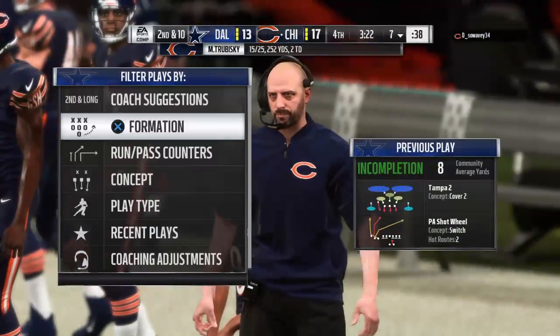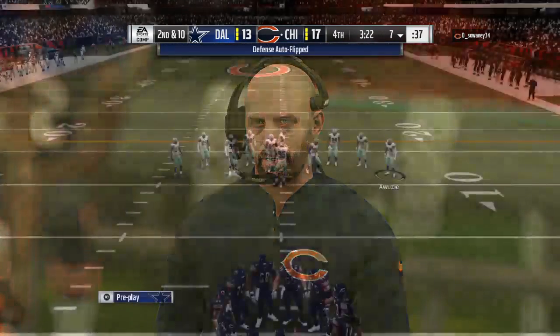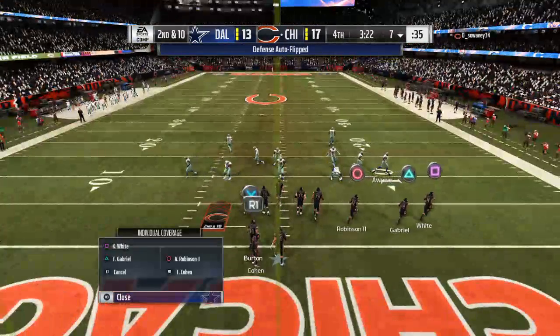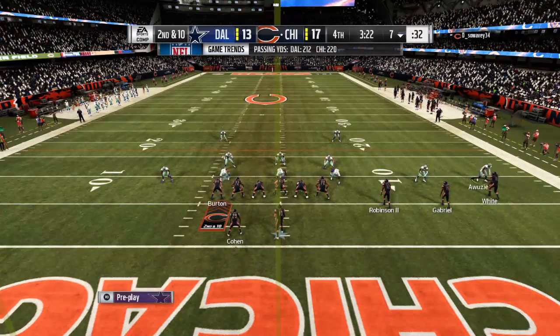Throwing to start the drive, but that one incomplete. And he was hit as he threw it there, and it forces it incomplete. After the incomplete pass, here now is 2nd and 10.